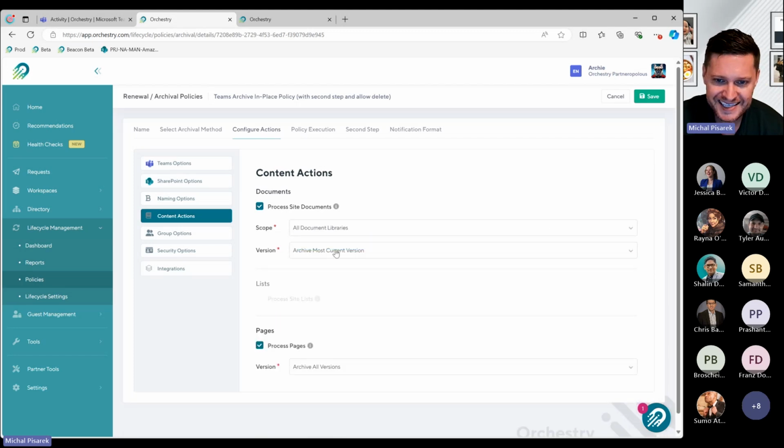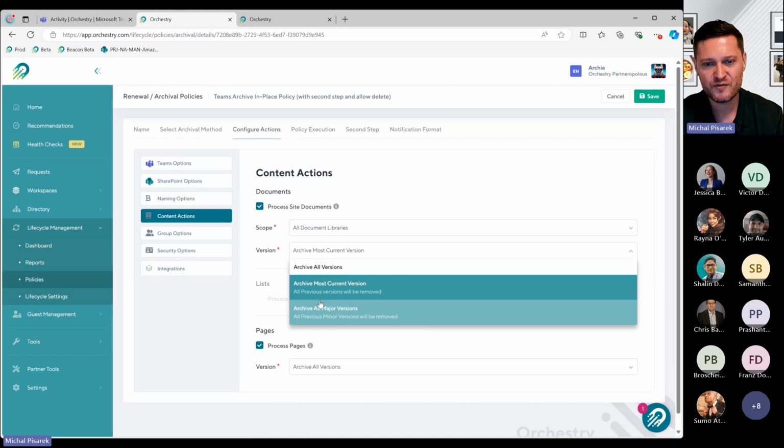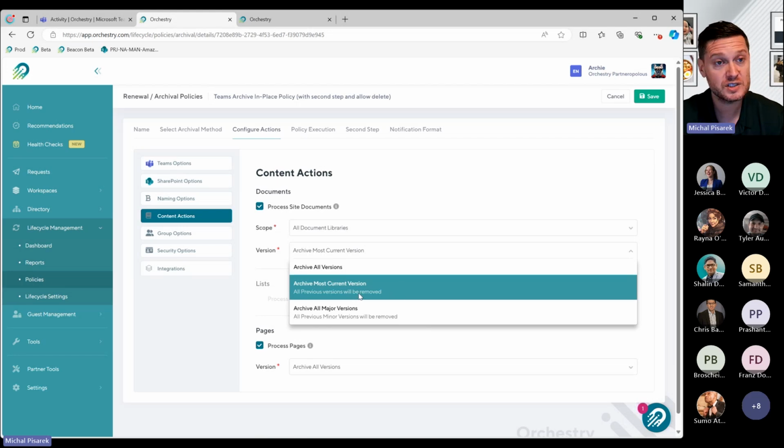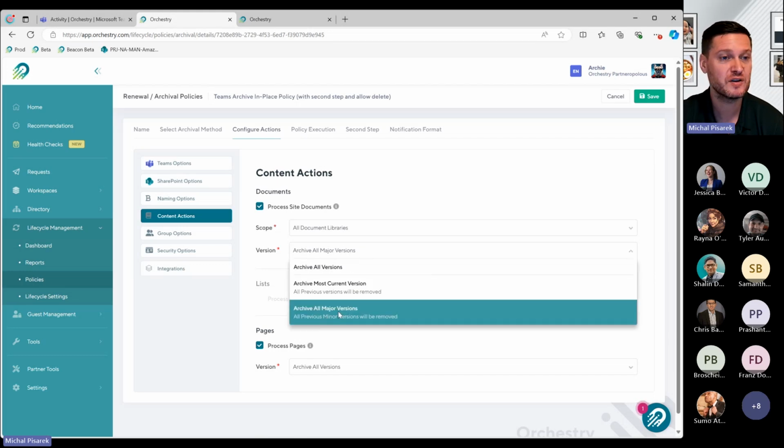But just this option alone, being able to archive the most current versions and removing all of the previous versions, we've seen customers reclaim at least 80% of their storage. Like, it blows my mind of just how much old versions of stuff is essentially there. In addition to that, you can also just archive all of the major versions as well. So maybe you're using major and minor versioning as well. We can do that through here.